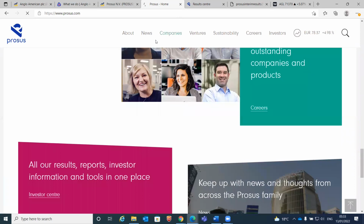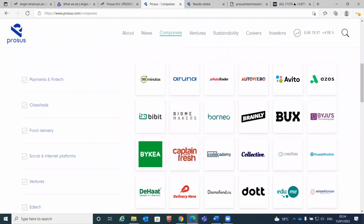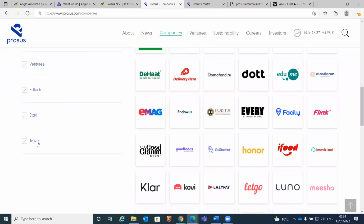But if you look at the companies that they own, as you can see, they are building companies that can empower people and enrich communities, which is good. You can find Prosus in payments and fintech. They also invest in classified businesses, food delivery, social and internet platforms, ed tech, travel, and retail.